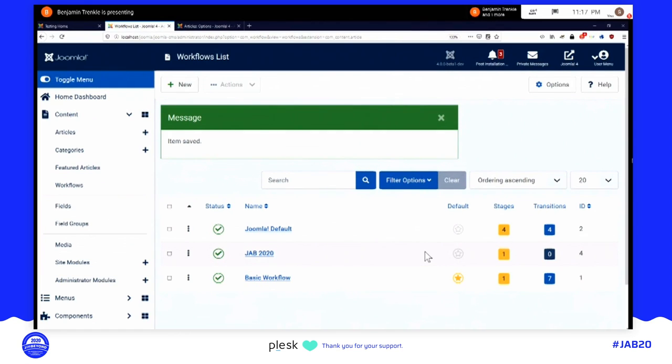We have three terms which are important in our case. The first term is the workflow itself. The workflow is the container, so to speak. In the container are the stages. The stages are the entries, the points, the status where the article is at the moment, or an item, because the workflow is not only for articles, but also in the future available for other components. So we have stages in this workflow, and the transitions are the linking between the stages. So if I click here, we can check, and you see what I mean.